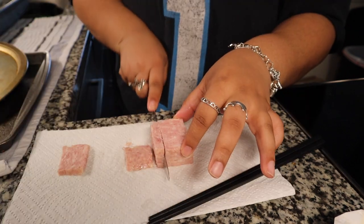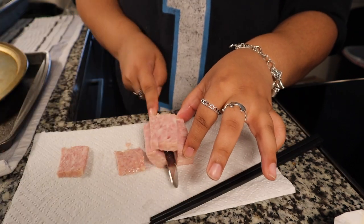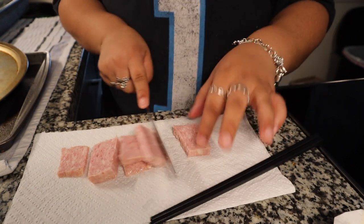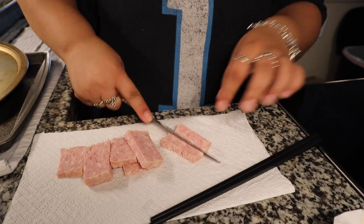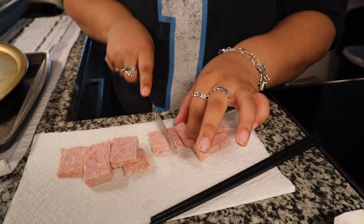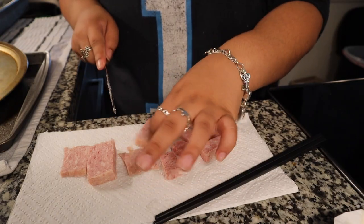Cut it like this. And then cut it into smaller strips. I know I'm using a butter knife. But I'll just cut it into strips like that. I'll do this one this way. Just little pieces. I let it cook until the noodles start to get soft.